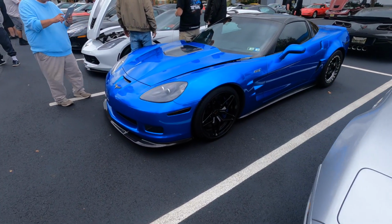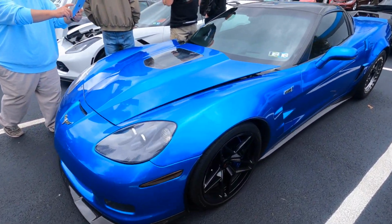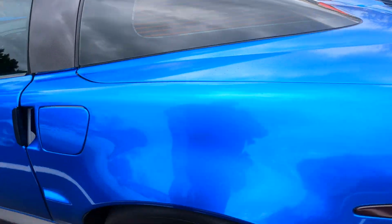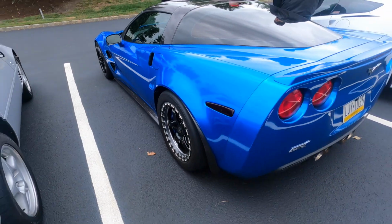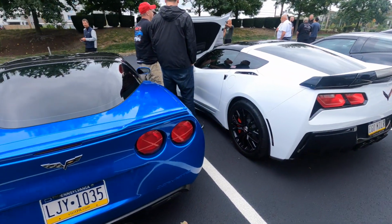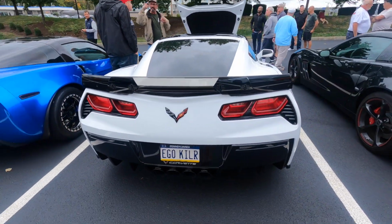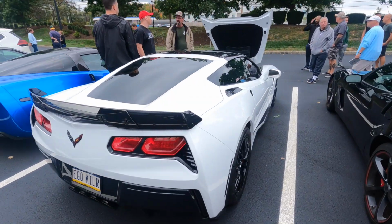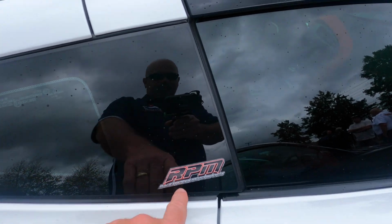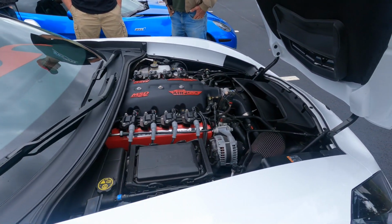It's a really nice looking C6 ZR1 done up in a custom vinyl wrap. I'm assuming it's a vinyl wrap. I don't know if it was painted, but big drag radials on the back of this thing, ready to rock and roll. Beautiful car. And I believe we may have seen this one and this one up at Peddler's Village last weekend. Couple of cars really set up for the road course and drag racing with RPM. Yeah, definitely saw this one last week at Peddler's.